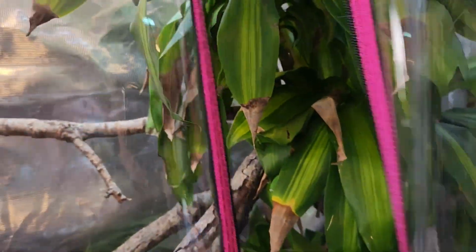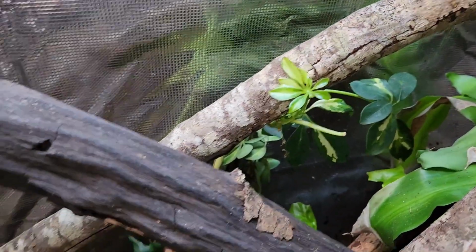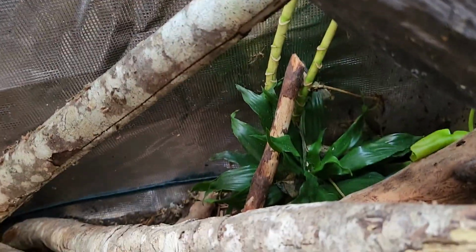That's annoying. And then you can get these at Home Depot. They're called corn plants. They're not actually corn, but that's what they call them. Sometimes they'll come with pothos in the bottom. This one unfortunately did not. He's got some umbrella plants from his other enclosure, and then a little, I think it's a Dracaena. Trying to grow those up in here. Yeah, he loves it. I love it. I love that he's happy.